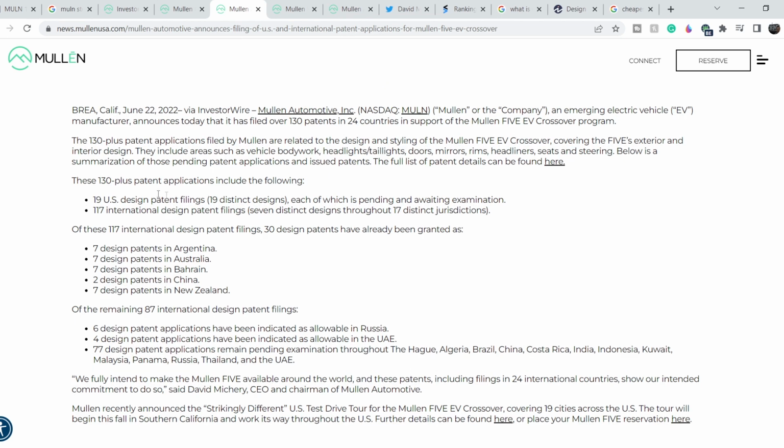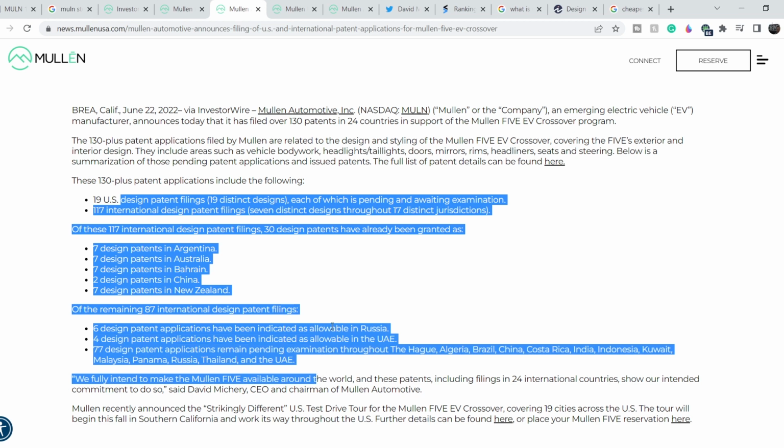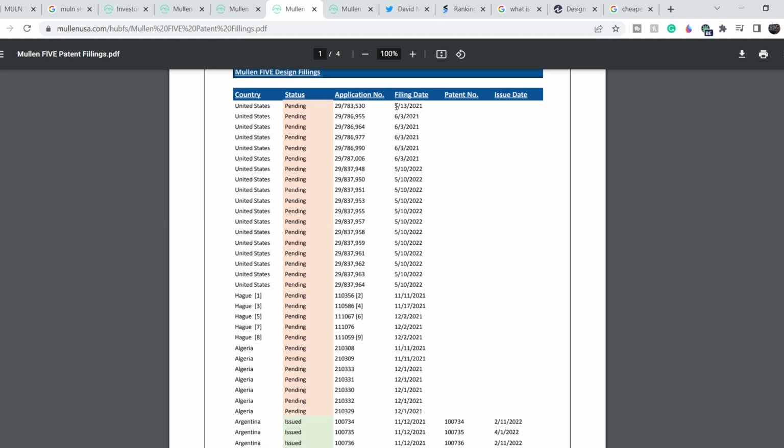It is nothing else but 136 design patents, and design patents are nothing else but just drawings, basically drawings that are protected by the patent. Let me show you the list of these patents. As you can see, in the United States the majority of these patents have a pending status. And let me show you the filing date. All of these patents were filed back in the days. The latest was filed on May the 10th, more than a month ago.